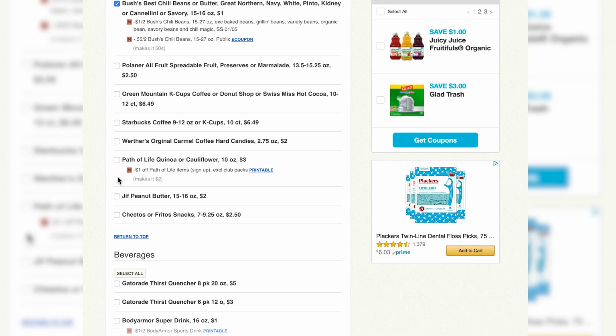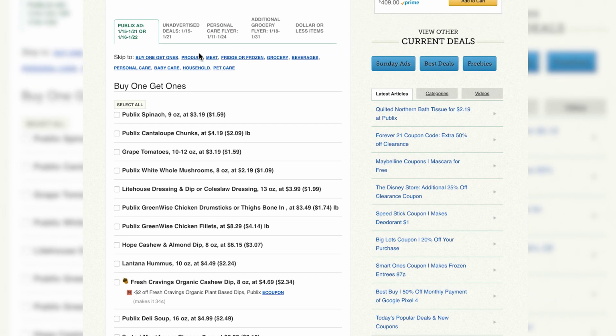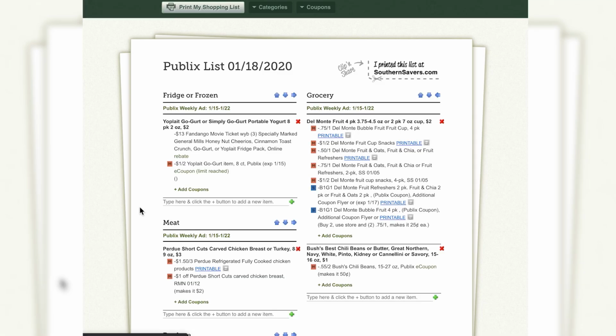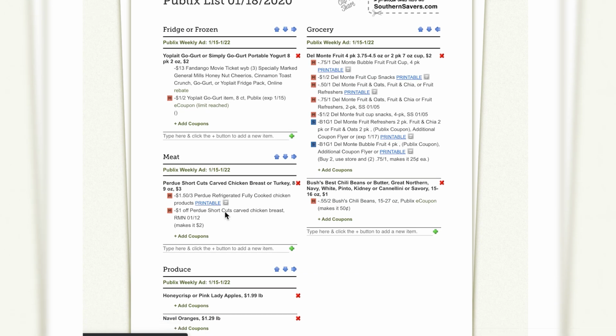Mark the check boxes and then scroll to the bottom of the list. If the list is really long, here's a tip. You'll see a skip to at the top. You can skip all the way to the bottom section and there's your box to create a shopping list. Do that. You've checked all your check boxes. Let's go ahead and create a shopping list. Once you do that, it's just going to pull over the items that you've selected.